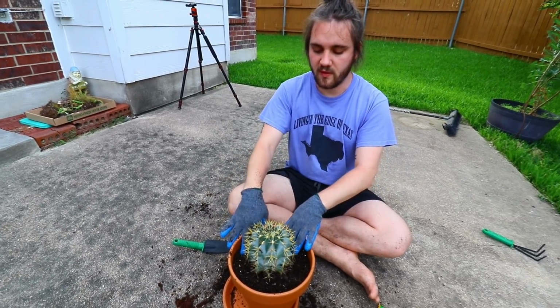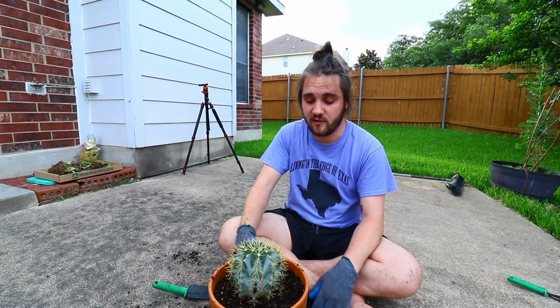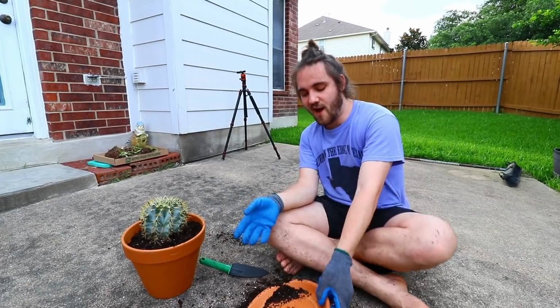This bulbous one. Bulbous one. Now I've used all the potting soil, and ideally I wish I had more, but it is what it is. It is what it is. Oh, I'm so happy with this.